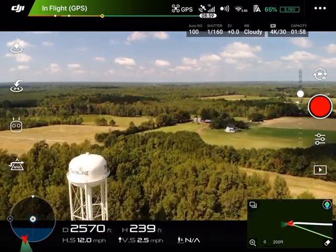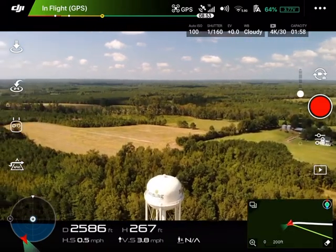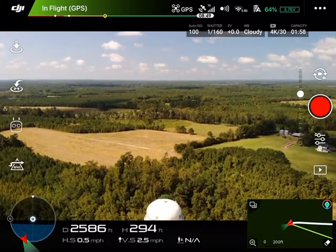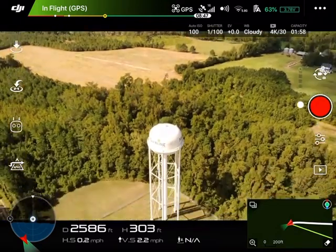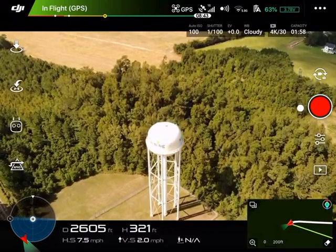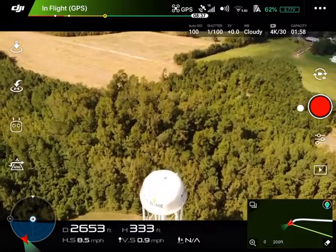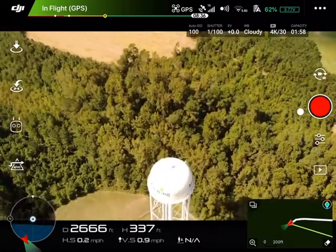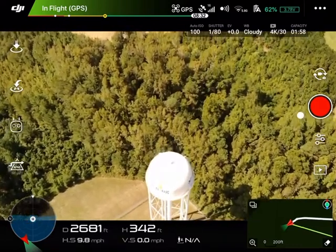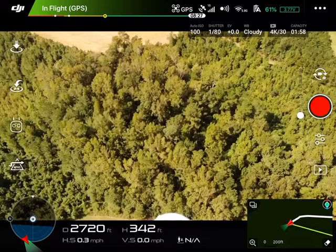Go up about 300 feet just to make sure I clear it so I don't hit nothing. It's right above the water tower. See right here? Yeah, nice picture. Yes, sir. 4K. See how much flying time we got left? Yes, I got 62% battery life and about 8 minutes and 30 seconds of flight time.